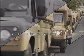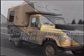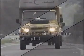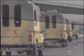As the convoy of 150 Pod units left Shanning's headquarters today on the first leg of its journey to Saudi Arabia. Pods are providing vital medical support for Red Adair's firefighting teams in the Kuwaiti oil fields, who are facing increasing risk. At the end of a 7,000-mile overland trip to the Western Sahara, Pod will supply much-needed dental care for some 200,000 refugees.